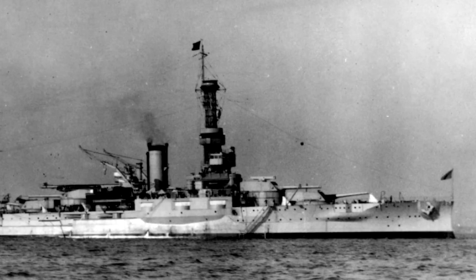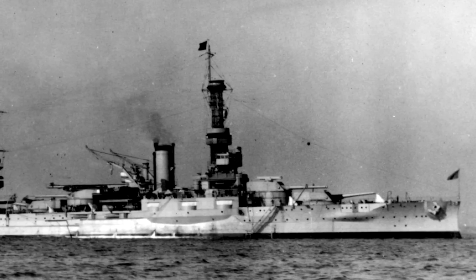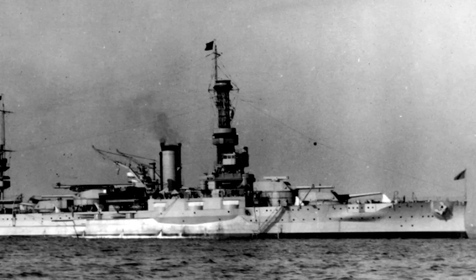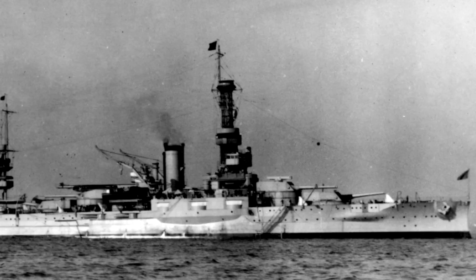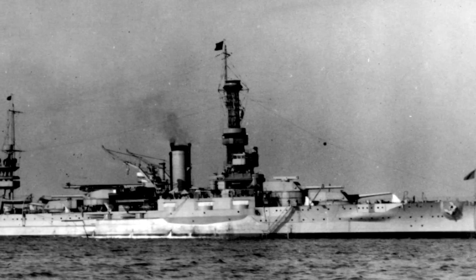She had her 12 old coal-fired boilers replaced with 4 oil-fired models, which would be trunked into a larger single funnel. She had more deck armor added to protect her from plunging fire, and a short tripod mast was installed in place of her aft cage mast.